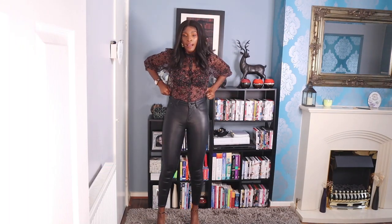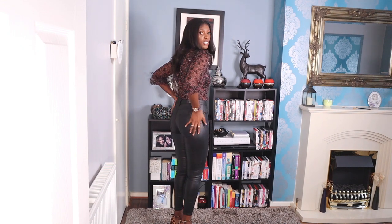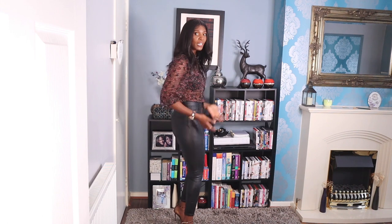With pants, I have this nice leather high waist pant, and it fits very well. I like the fact that it has these pockets at the side, not to mention that it gives you a nice little lift at the bottom. As you guys can see, because it's high waisted, my bum actually really does lift up a little bit, although I have a nice little bum.